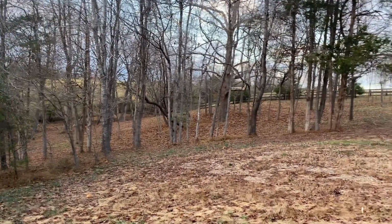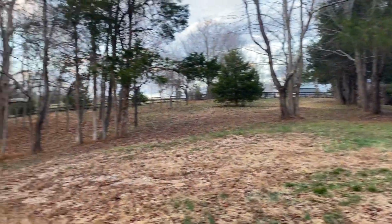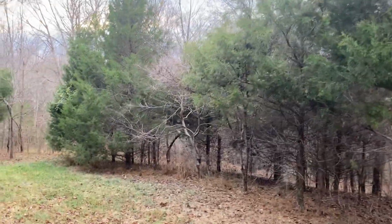That area right there, when I bought the place, was fenced off. It's about an acre over there. It was fenced off for something. I don't know what.